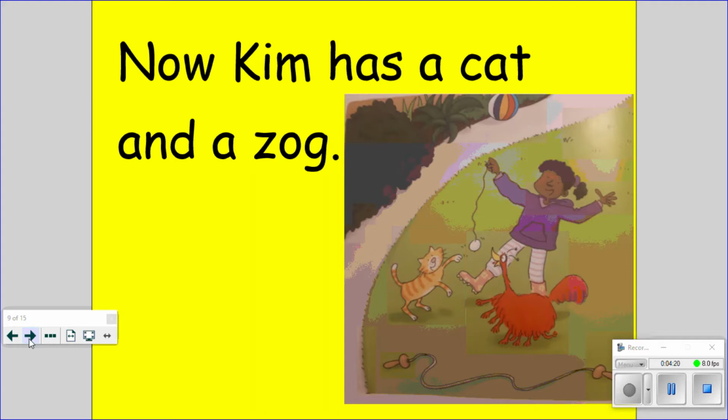Here's our next page. Look, in the picture, the zogs look like they've grown up a bit. Here's a digraph here, O-W. Sometimes it makes the ow sound. Ow. Now, Kim has a cat and a zog. Now Kim has a cat and a zog. She did get a zog in the end.